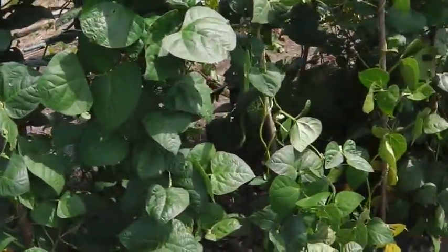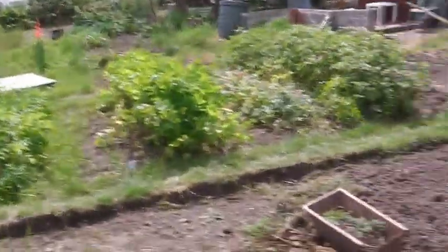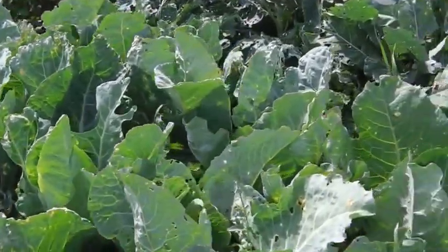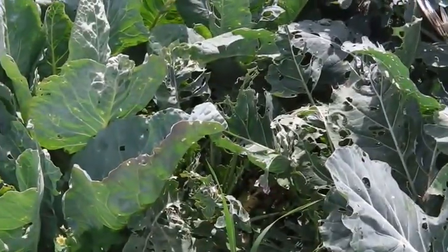These are the climbing French beans. They're not bad, but even the black fly have attacked those this year, which is very unusual. So a real plague of black fly. I think I've gone overboard on the cabbage a bit, but again, absolutely eaten to pieces, eaten to death with caterpillars. And if you look at that in there, it's just hopeless.